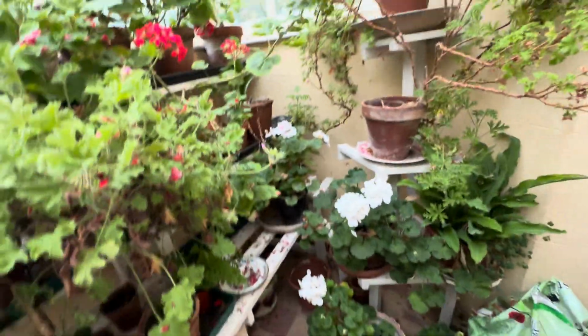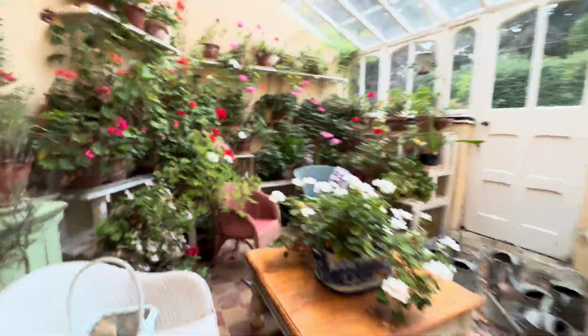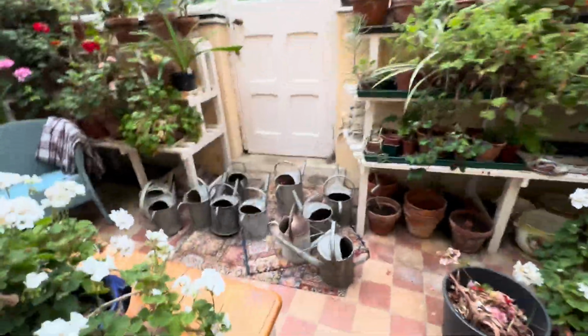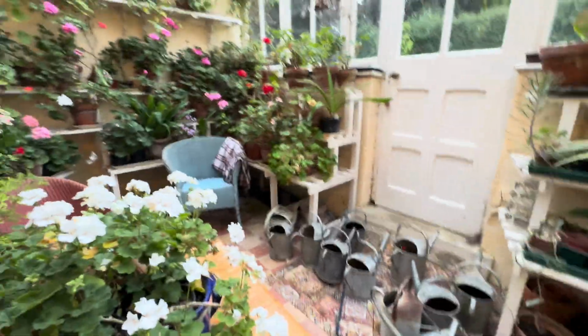Right, I'm going to move this plant because I don't like it there. It makes it look very cluttered. I'm just going to pop it out the way on one of the shelves for now. I think the poor thing needs some light. And I can pop that under there, out of the way for when I'm cleaning my pots. Right, I'll pop that there. Okay, I'm coming back. Oh my goodness, I think my watering cans might be breathing. Can you have too many watering cans?